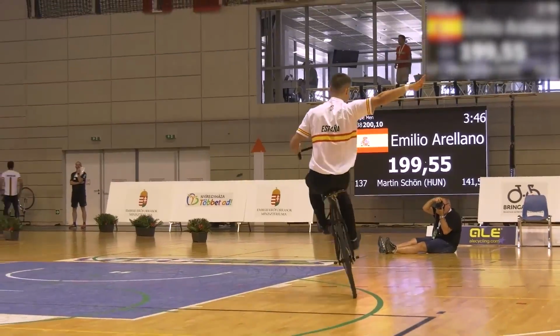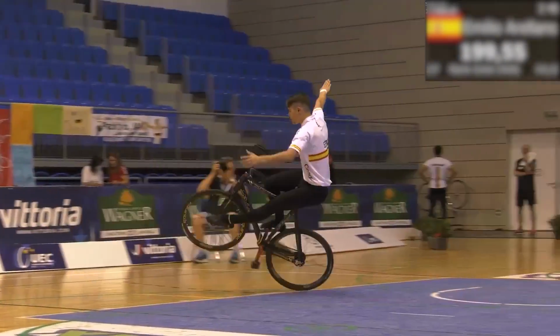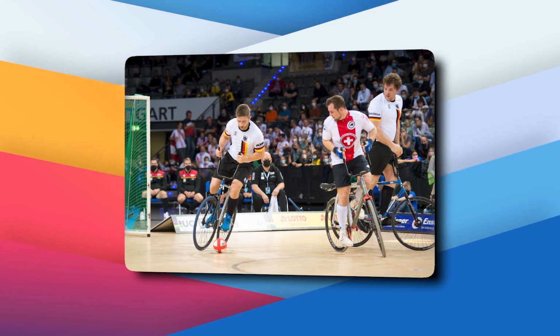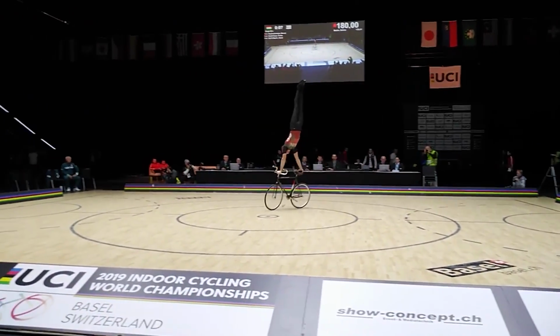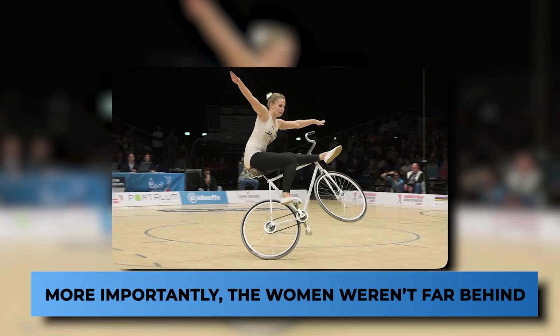Third placed Emilio Arellano, the son of former UCI World Championships silver medalist Jose Arellano, won bronze with a total of 189.78 points. Finally, 4th place went to Hungary's Martin Schoen, who holds the record for the number of participations at the UCI Indoor Cycling World Championships. More importantly, the women weren't far behind.